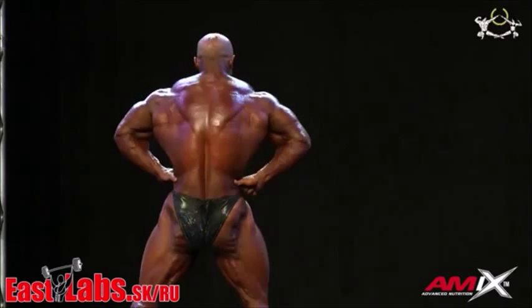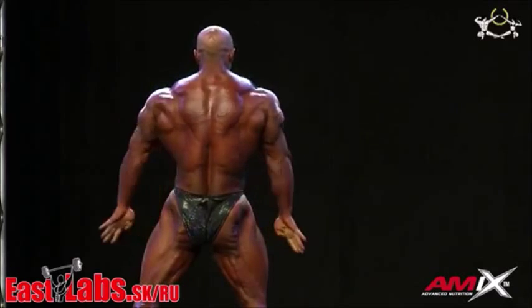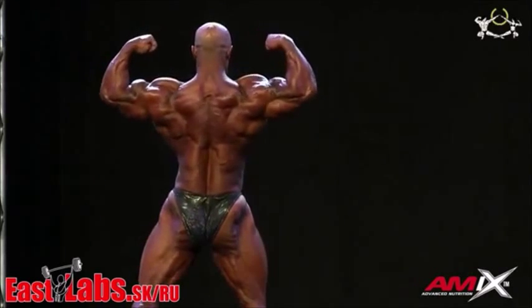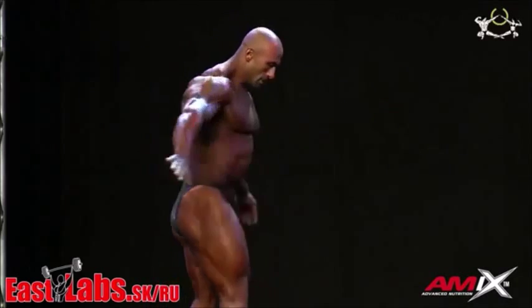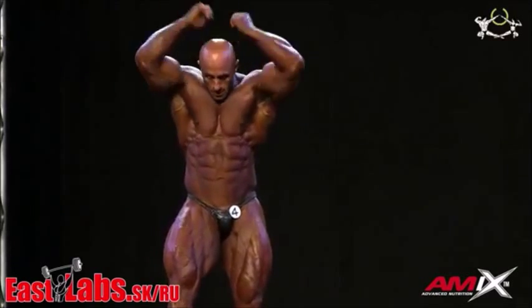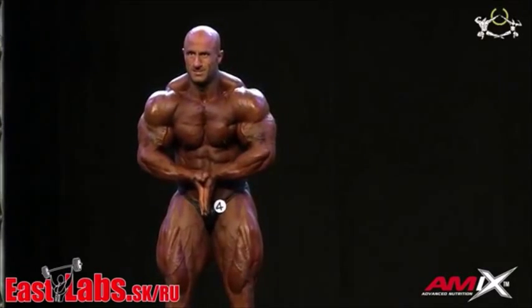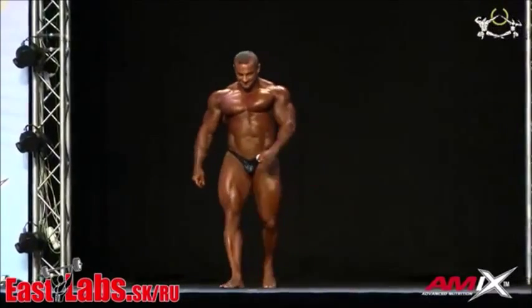Remember guys, these are the free poses routine for each competitor before starting the comparison. Here are the pre-judging. That's the back double bicep pose. There are a lot of details in the back shots. And here we have, okay, ab shot and most muscular pose. Very unique kind of posing for him.